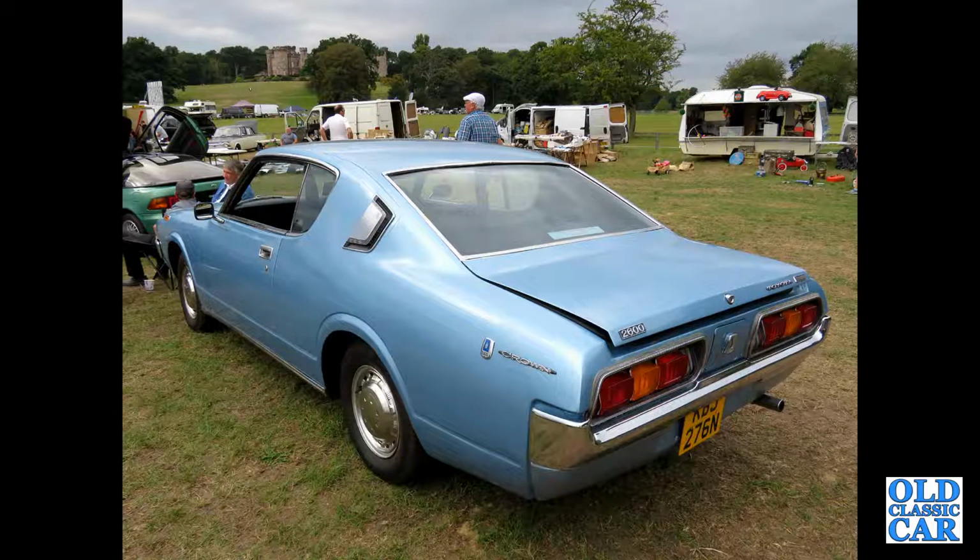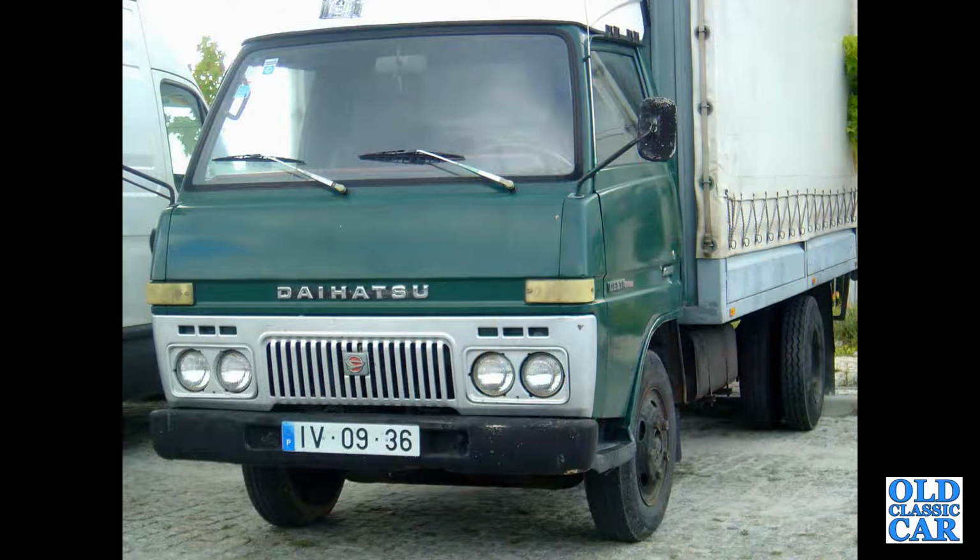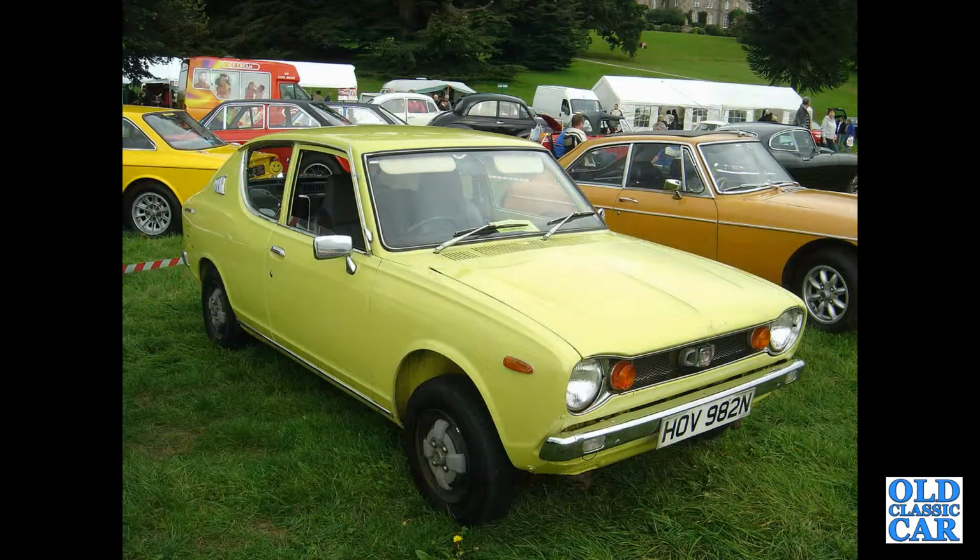This is the only one I've ever seen at a normal classic car show, and this was a few years ago. Now, a Toyota Corona, circa 1967 or 68. And this is a Daihatsu Delta light truck, again over in Portugal. A car I remember very well from the 1970s, the Datsun 100A Cherry.